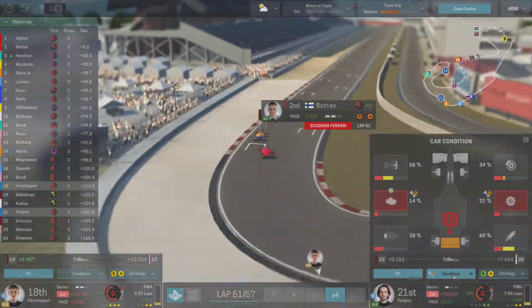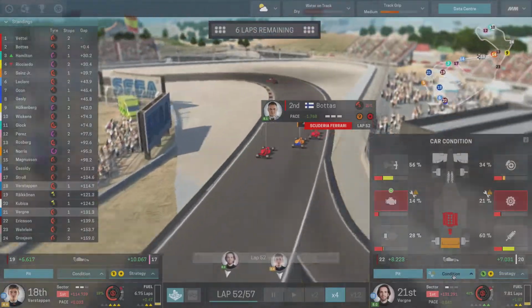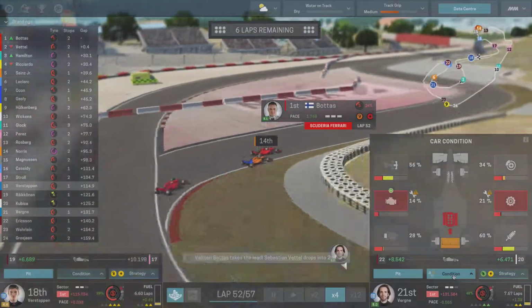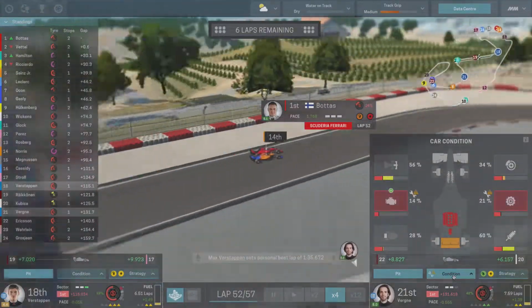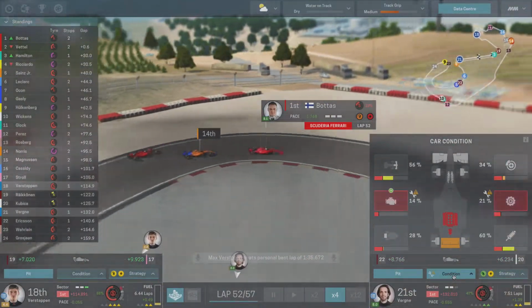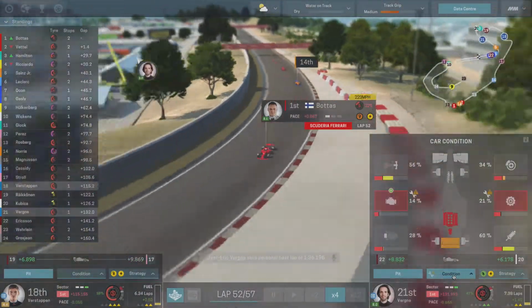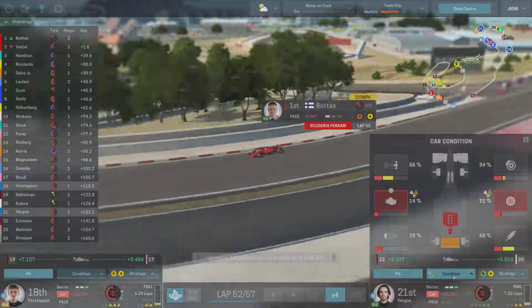I like the fuel efficiency part. It's good for Vern, but the problem is it leaves me... Oh, he's got to look to the inside, and Bottas into the race lead. That is the McLaren who went back around Sebastian Vettel. And then Bottas, as he made his move around the McLaren, takes the race lead.